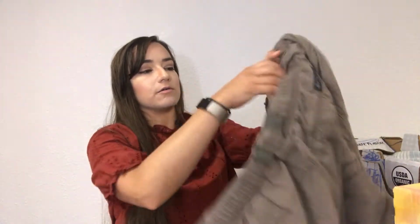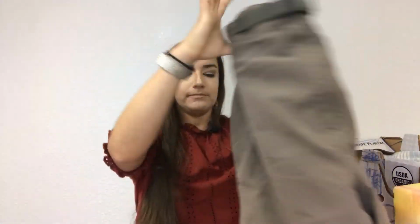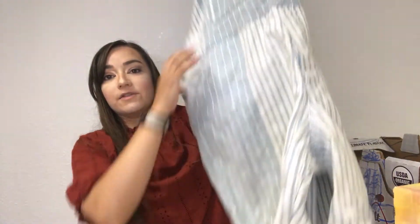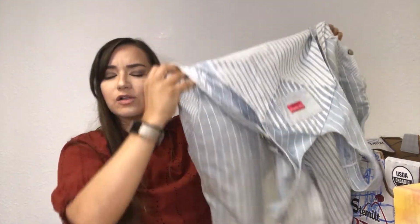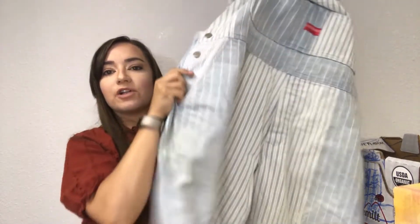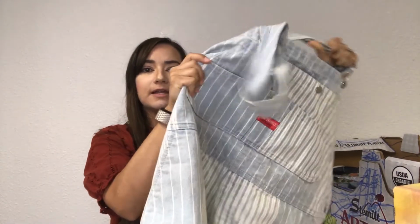These are Columbia men's hiking pants that are belted. Oh, these are cute. These are a vintage pair of short alls. Am I saying it right? Overall shorts. Really cute. They do have a little bit of bleaching down here at the bottom, but those still should do okay. It is a bigger size. I don't know if I saw the size in here, but I'm guessing it's an extra large or possibly a 2X.